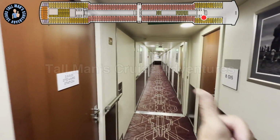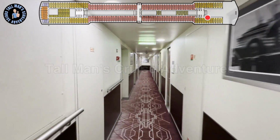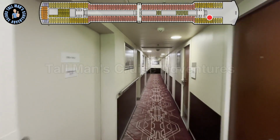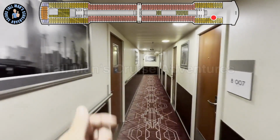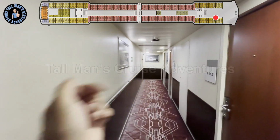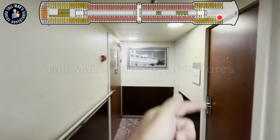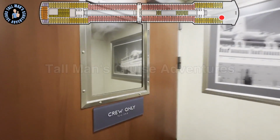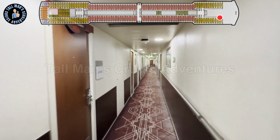8017. Here's a steward station, which could be a little bit loud. 15, 13, 11, crew door, 9, crew door, 7, crew door, 5, 3, 1. This is crew only. Up here is actually the bridge, so we can't go in there.